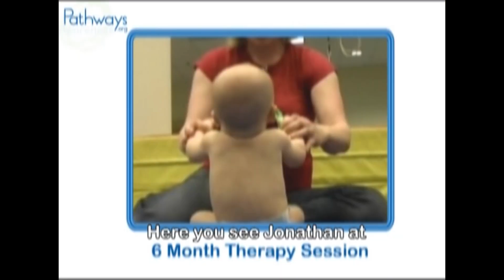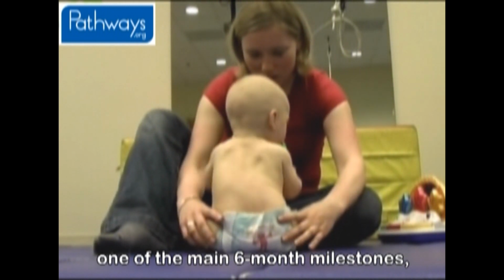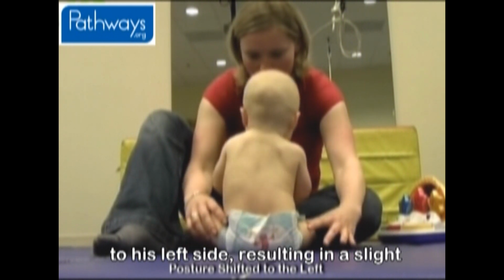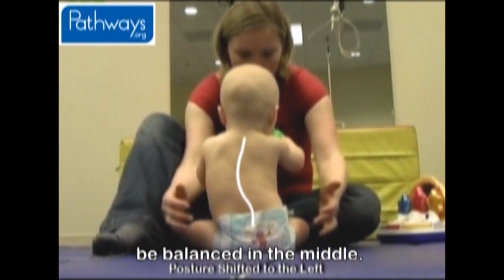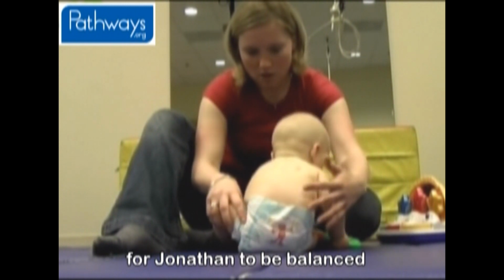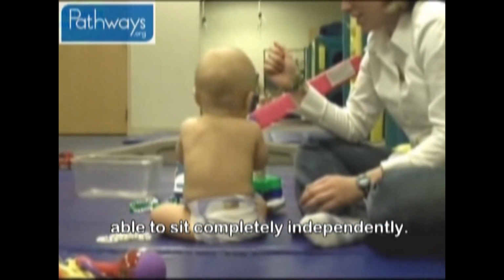Here you see Jonathan at 6 months old in a therapy session. He is beginning to sit unsupported, one of the main 6-month milestones. But most of his weight is shifted to his left side, resulting in a slight curve in his spine. His therapist is working on shifting his weight to be balanced in the middle. It is clear it is more difficult for Jonathan to be balanced while sitting with his weight in the middle of his frame. By 9 months, Jonathan is able to sit completely independently.